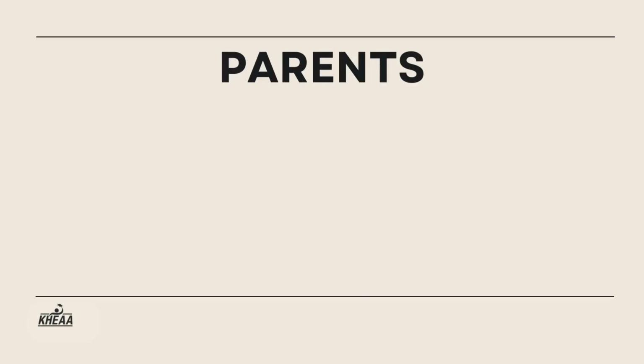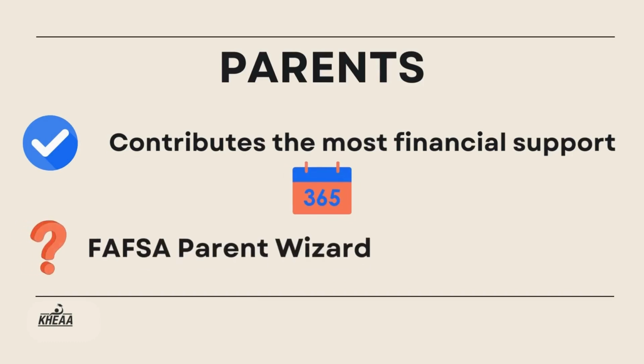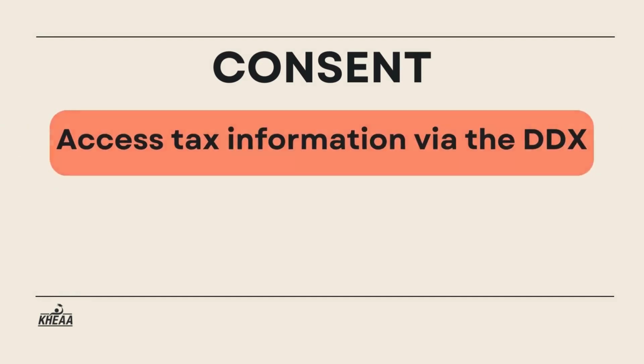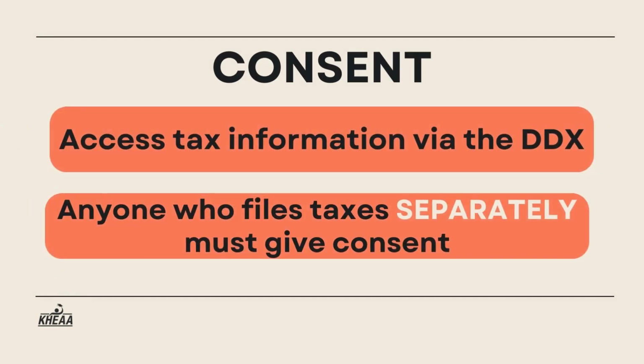Speaking of parents, students should include the parent who contributes the most financial support and has contributed the most financial support over the last year. If you're not sure, the FAFSA has a parent wizard to help you determine whose parents' information you should include. You'll need to give consent to access tax information via the direct data exchange. Anyone who files taxes separately must give consent.